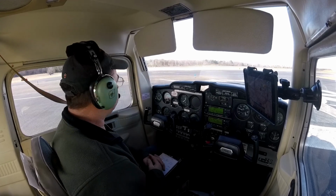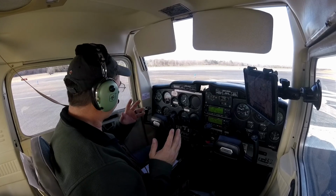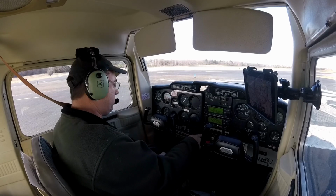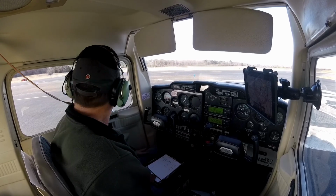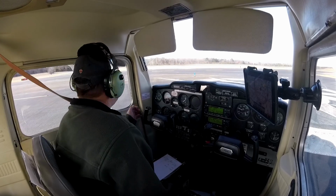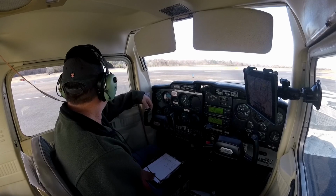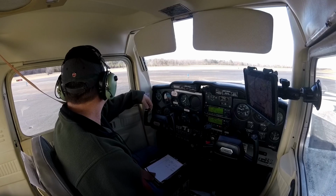So I guess we're going to taxi back to the hangar and call it a day. I hate it. I really wanted to go up today, but yeah, safety first, right? So we'll make our call. We'll be taxiing back. Ashboro traffic, Cessna 594, Papa Foxtrot's going to be taxiing from the Compass Rose back to the open hangars. Ashboro.